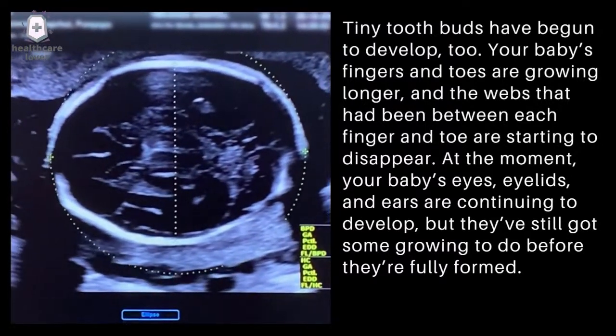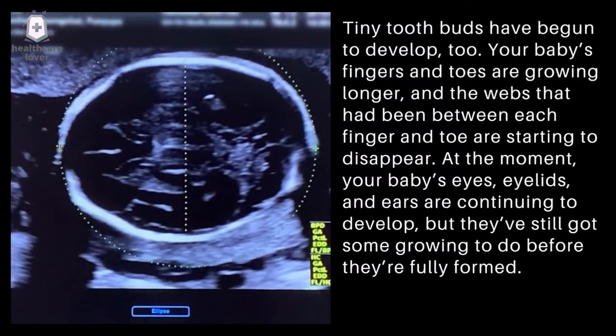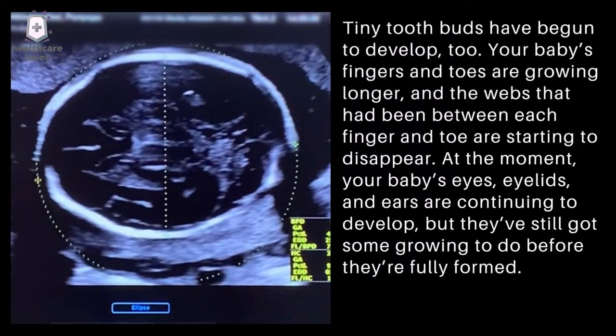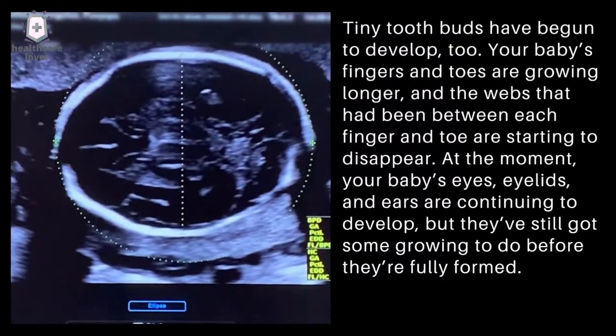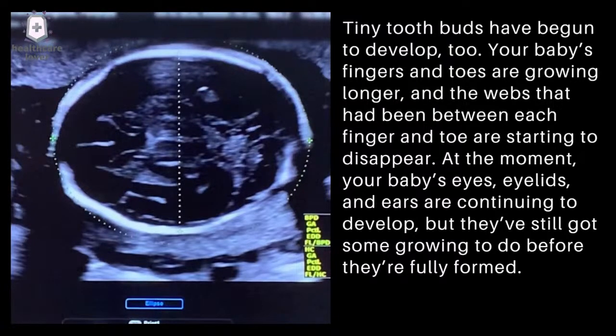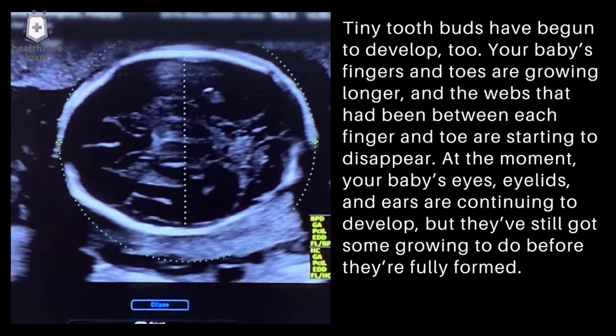Your baby's fingers and toes are growing longer, and the webs that had been between each finger and toe are starting to disappear. At the moment, your baby's eyes, eyelids, and ears are continuing to develop, but they've still got some growing to do before they're fully formed.